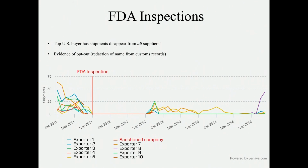Now, I don't think that really is what happened. It turns out that companies can petition to have their names redacted from shipping records. And that's generally what we see when that happens, is we just see no data for that company. And so most likely that's what happened in this case.